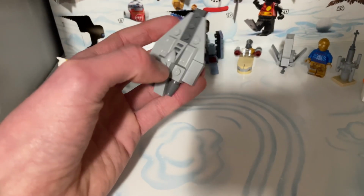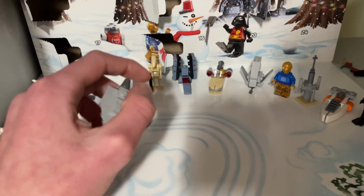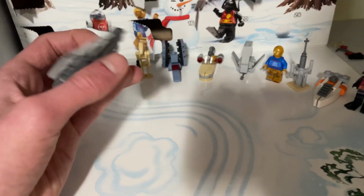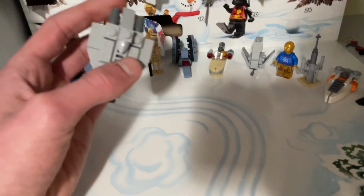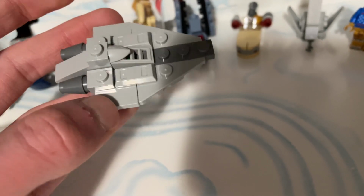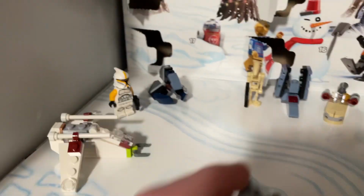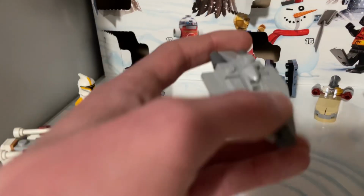Compact build. No particular reason why I think they included it in this, but just to be one of the builds. I don't think every build in the Advent Calendar necessarily has a meaning to why it's in it. I think they just pick ships and try to build them to the best of their ability. So I like this a lot. Not as cool, in my opinion, as the first three things we got in the wave, but not bad.